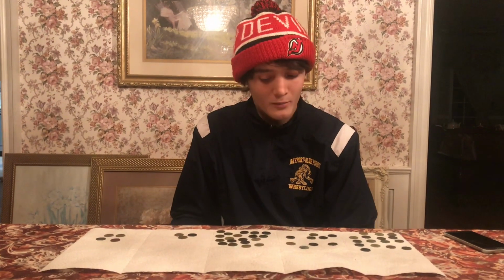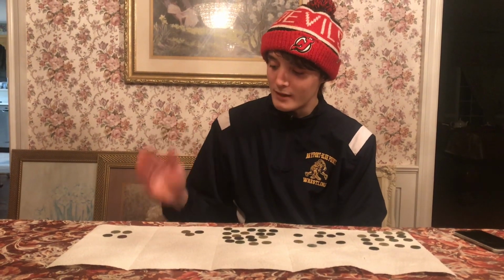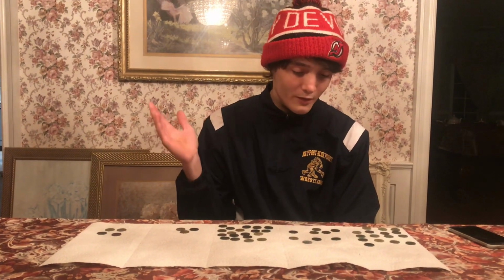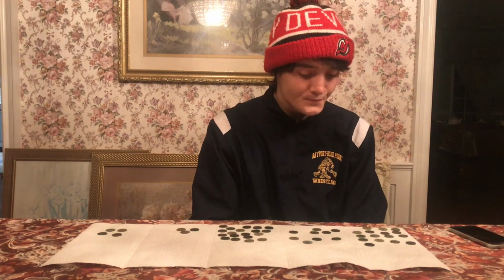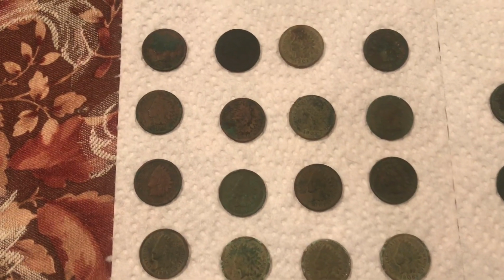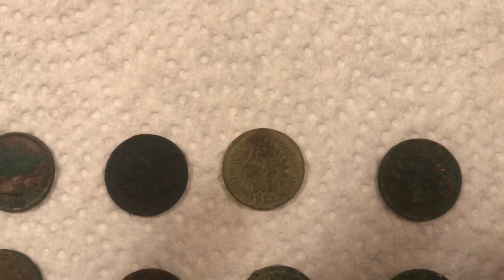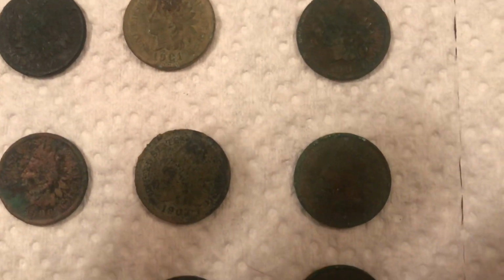I have 51, I believe, and I got them separated into different segments: the 1860s I found, 1870s, 1880s, 1890s, and the early 1900s. As you all know, they made them from 1859 to 1909. I figured I'd start by showing you the younger Indian head pennies I found, the ones from 1900 to 1909. I have 16 from that little age group.